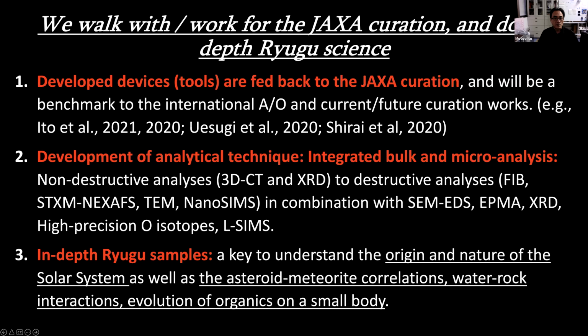In parallel with these developed devices, we developed analytical techniques, especially with the integration of bulk and microanalysis techniques. So starting from non-destructive analysis with 3D CT scan and XRD to destructive analysis with the FIB and STXM, TEM, and then NanoSIMS. These are basically microanalysis, but for the bulk analysis, in combination with SEM-EDS, microprobe, and XRD, high precision oxygen isotopes at Open University and large geometry SIMS at UCLA. With these two important tasks, we did the in-depth Ryugu sample analysis. This provides a key to understand the origin and the nature of the solar system, as well as asteroid-meteorite connections, water-rock interactions, and the evolution of organics on a small body.